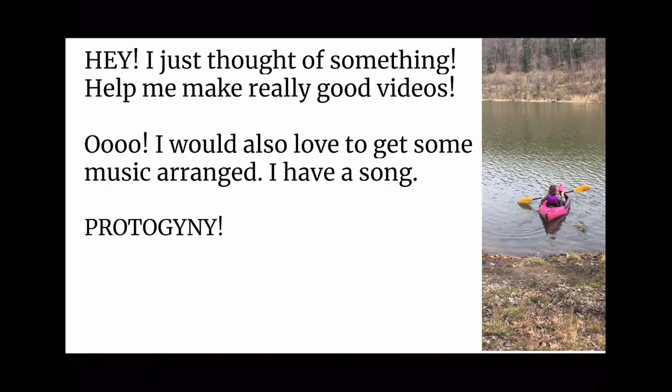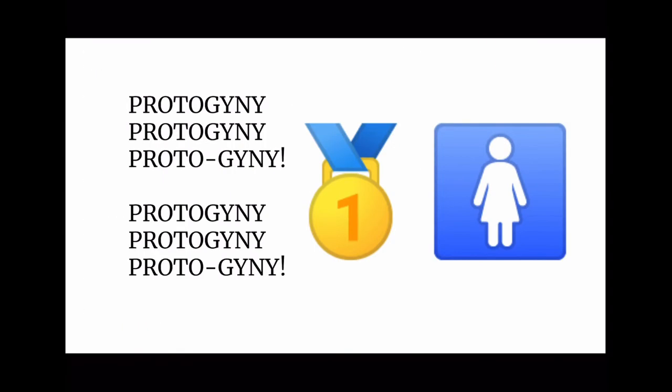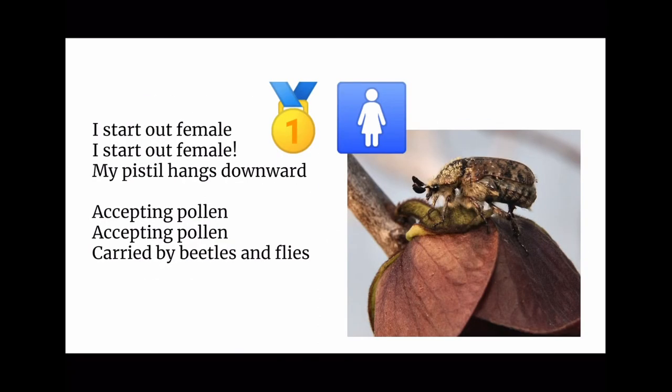Protogyny, protogyny. I start out female. My pistil hangs downward, accepting pollen, carried by beetles and flies.